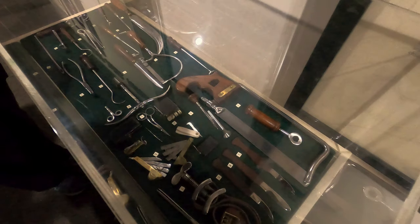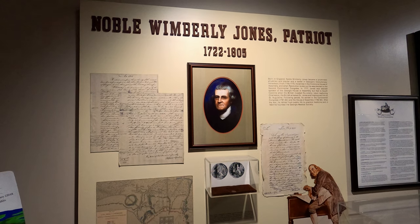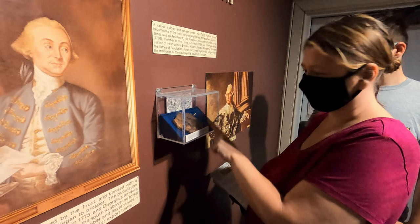On the property, you also get free admission to the museum, and they got a lot of artifacts from like 100 years ago. And it tells you a little bit about the Jones family. This is their property, and I guess the first Jones, his name was Noble Jones. This is money. Apparently their money was extremely big back then.